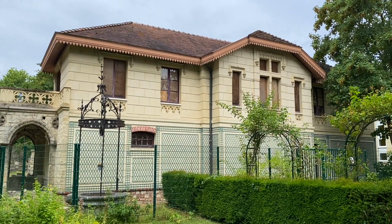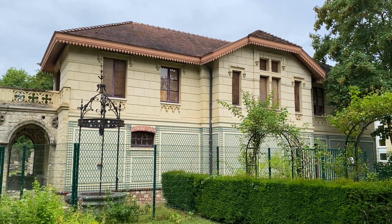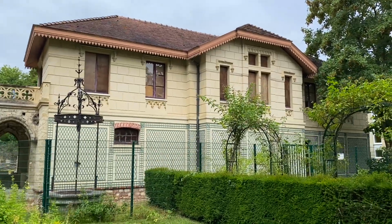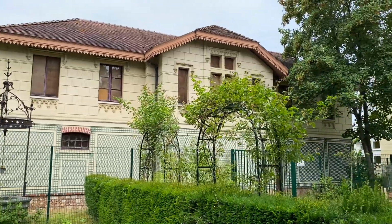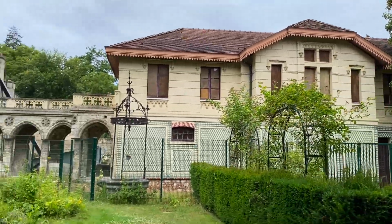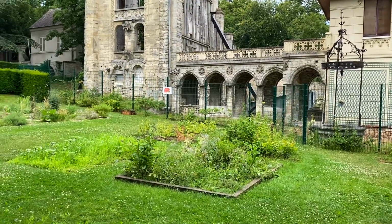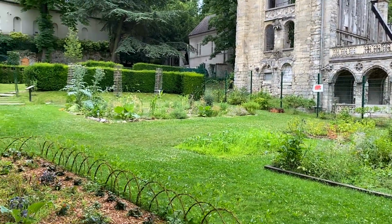I see the windows are all boarded up there, so I assume there's perhaps not too much going on in this at the moment, but I wonder if they could convert that into some sort of community center or something. And then maybe let's not neglect the beautiful garden work here that these guys and gals have spent so much time working on.